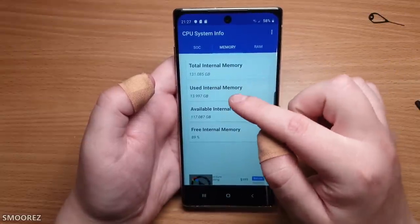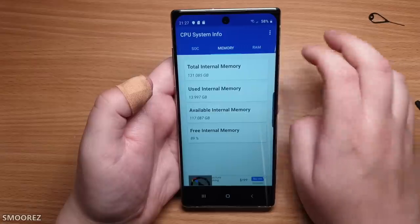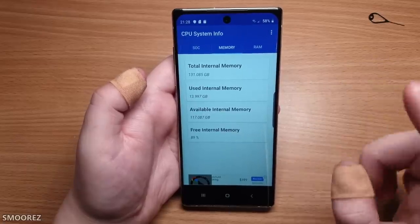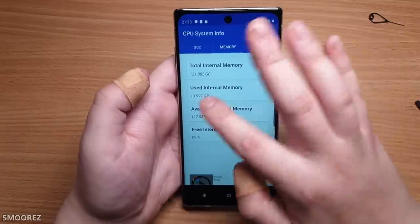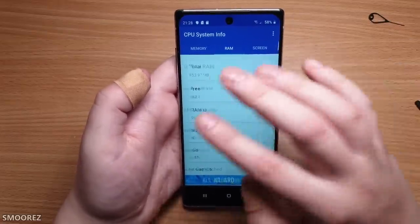Used internal memory is 16 gig and it still says 128 gigs. So this is really strange now, because it could be 1 gig of RAM with 128 gig of ROM, which is just ridiculous. I'm going to try another application and we'll see what happens. But RAM, there it is, 1 gig confirmed.